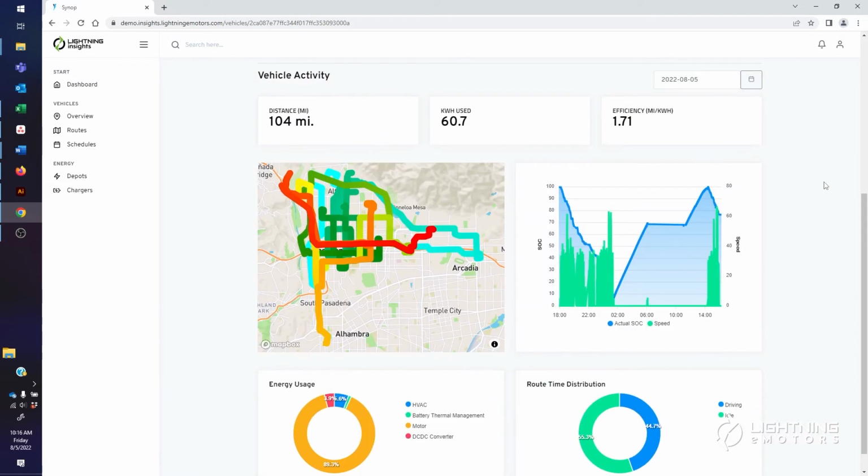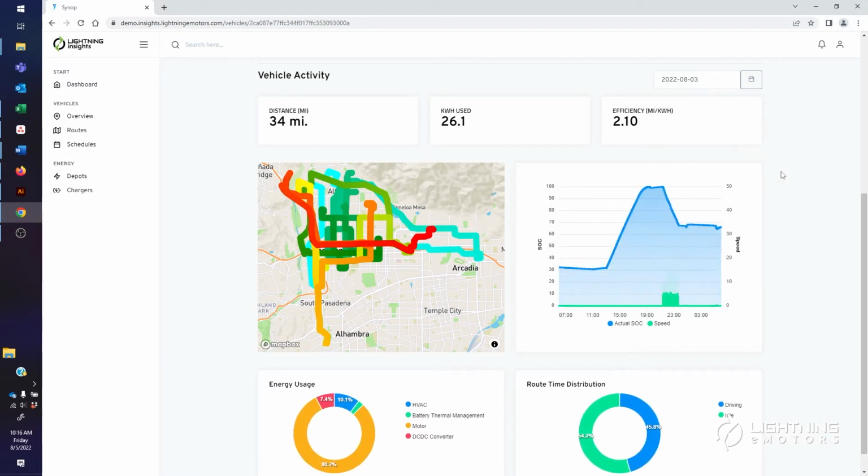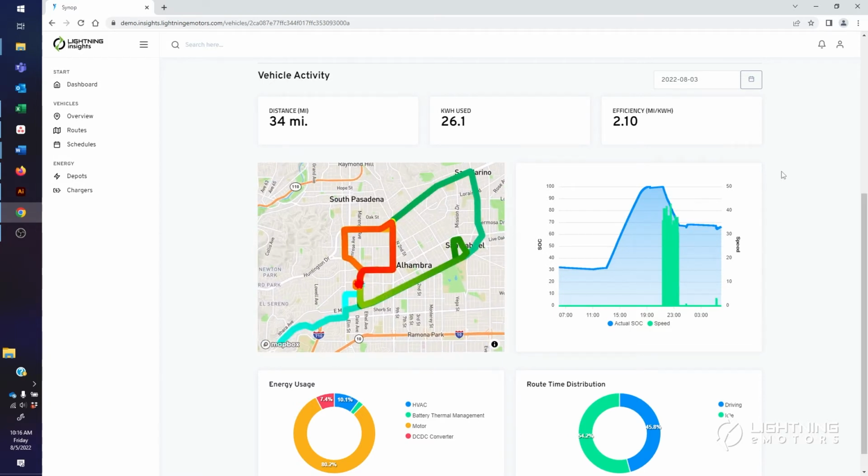As you can see, we can see metrics like distance, kilowatt hours used, and efficiency for the date designated. I'm also able to go back to a previous day and see the drive cycle from that day as well. So we can see the graphs, the map, everything updating to reflect the data from the selected day.